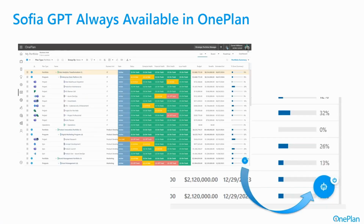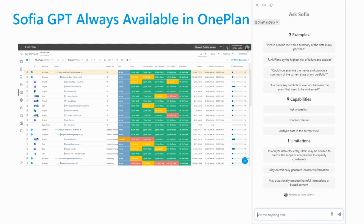As you'll see in the demonstration, it's always available. And this is really important because when you invoke the Sophia GPT feature, it's going to be looking at the data that's actually within your screen. I think it goes to the core of using Gen AI, which is data integrity, and making sure that in this case, this screen actually has all the data that you want for analysis. So if there are additional metrics that need to be included, they should be on the screen for you to be able to prompt Sophia GPT for the result that you're looking for. It's going to be in really any one of the screens that OnePlan has.